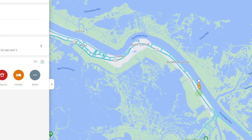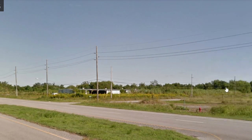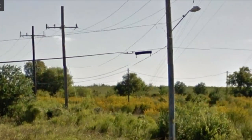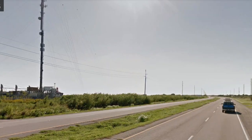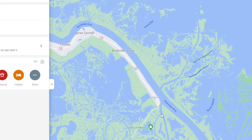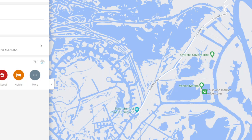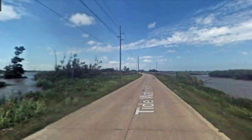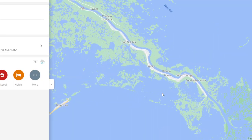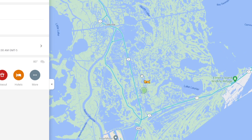Again, this is what it looks like down here. We'll go a little further south, give you an idea of what it looks like here. And again, it's very flat. So this whole area is just going to flood. This is the end of the line right here, pretty much the southernmost point in Louisiana. This is all going to flood pretty easily. And that probably is already underwater. And this is the other area that is going to get hit very hard over here.